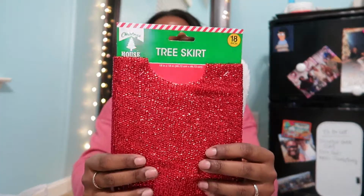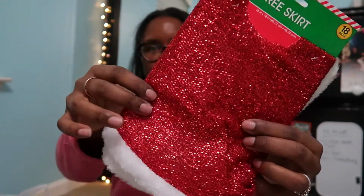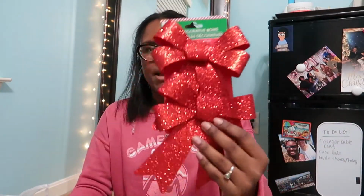And then next I also got the tree skirt that I wanted to put under my tree, obviously, and it looks like Santa's coat. It has the fur, and then it's a pretty sparkly red. I got this out of my theme just because it looked really cute, and I liked some pop of red. And then I got bows. First I got this sparkly bow, and then I got a pack of 2 bows in case I wanted more to put somewhere.